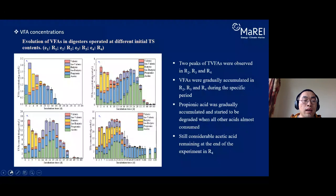Please. As we know, VFA is the main metabolic intermediate in anaerobic digestion, and this is the critical criterion for AD process stability. This figure shows the evolution of VFA in digesters operated at different initial TS content. We can see two peaks of total VFA were observed in digesters with TS higher than 5%, corresponding to the methane production. Obviously, VFA was gradually accumulated in the digesters with higher TS content during a specific period.